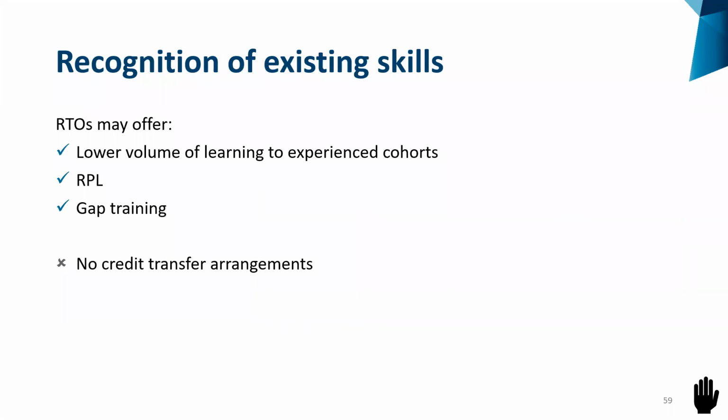You can also look at recognition of existing skills. So you may offer a lower volume of learning to experienced cohorts. For example, if you are delivering the advanced diploma of building surveying, there is a unit in there that you can talk about pools, but a lot of RTOs don't. But you can, if you've got a cohort doing that group, you might offer this course as an adjunct. So you may not have to do as much learning around that because they're already doing some learning.